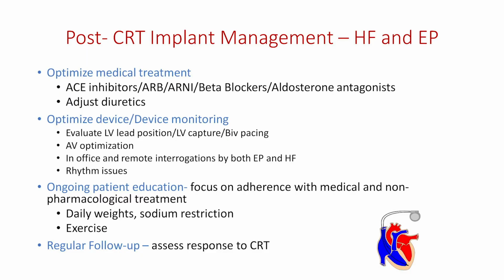And that's something I set up when I send them to the EP myself. I tell them, when I see you back, as I told you when I first met you, even if you feel well, I'm going to still push your medicines till you say uncle. So really important. Optimize the device and device monitoring. So evaluate the LV lead position. Do you have LV capture? Are they bi-V pacing? That's very important.